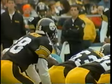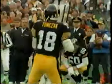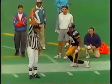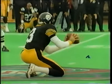One week after the primetime win, an unlikely Steeler stepped into the spotlight against the Dolphins. Starting in place of an injured Neil O'Donnell, backup Mike Tomczak threw for a career-high 343 yards. And when the game went to overtime, kicker Gary Anderson continued his stellar season with a game winner.